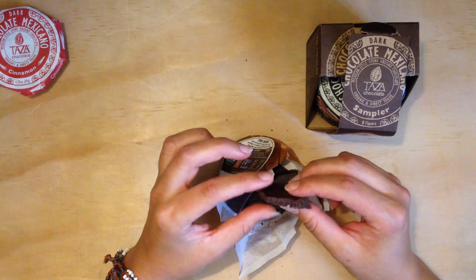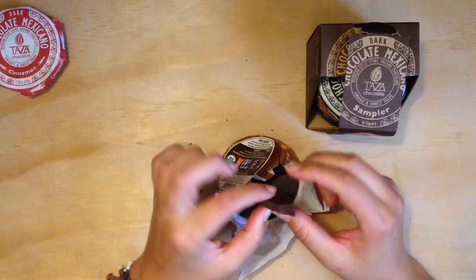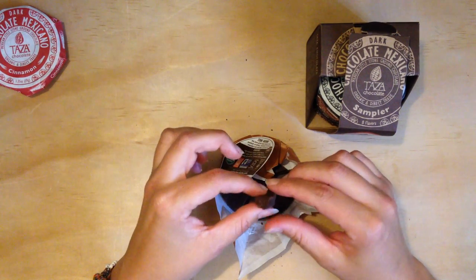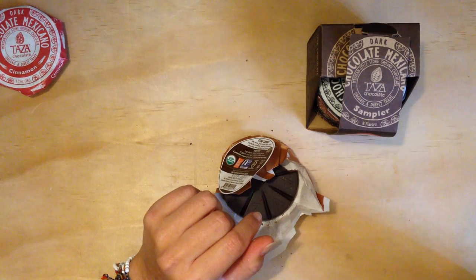So you can see the sugar granules in there. Yeah, something about the way they make the chocolate, the way they process it. They don't dissolve the sugar, so it's always a little crunchy. It's a nice texture.